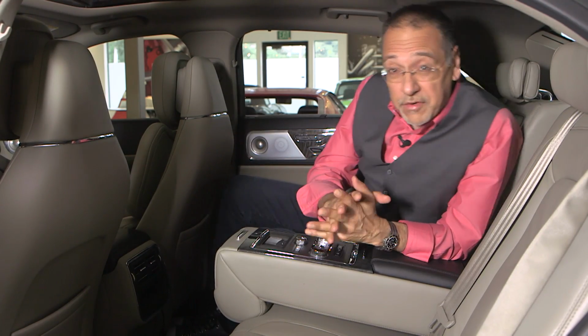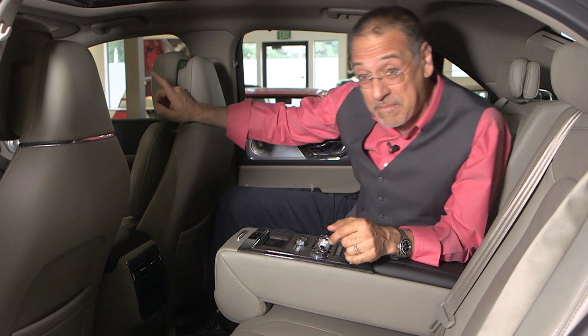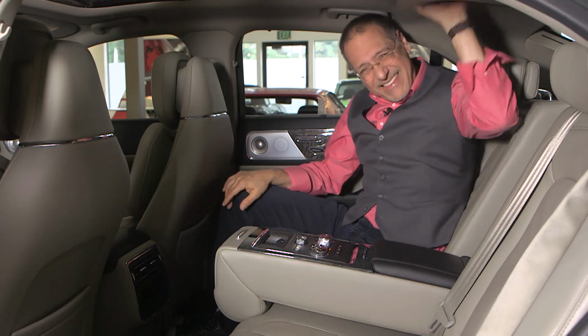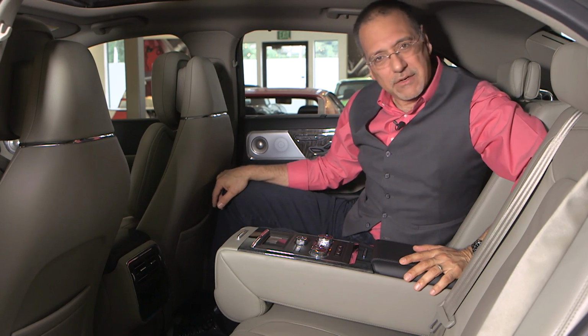I mean, the Continental's rear seat legroom is outstanding. I'm sitting behind a seat adjusted for me. So you got a 6'2" guy in the front, you got a 6'2" guy in the back, and everybody's happy. Now, I can't say the same for the headroom, as you can see. Of course, we do have the panoramic roof. That brings things down a little, but I'm not crazy about that.